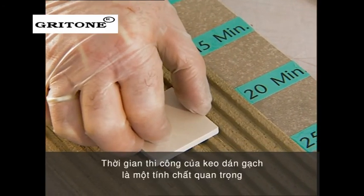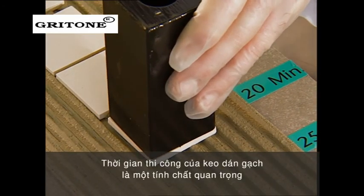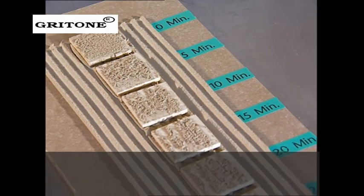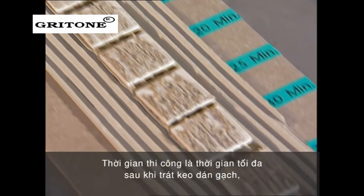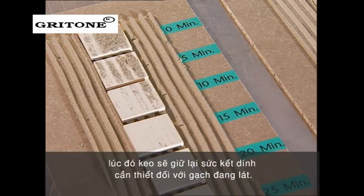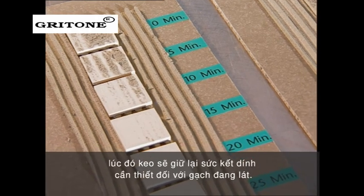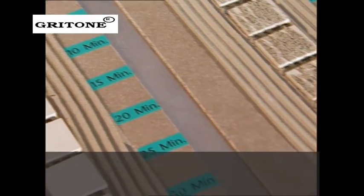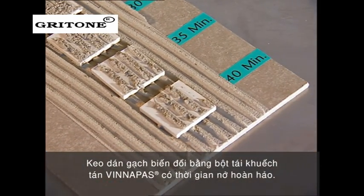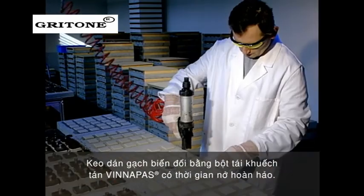A tile adhesive's open time is another important property influencing efficiency and accuracy in tiling. The open time is the maximum period of time following application of the tile adhesive, during which it retains the necessary adhesive strength for the tiles in question. Tile adhesives modified with Vinapass redispersible powders have excellent open times.